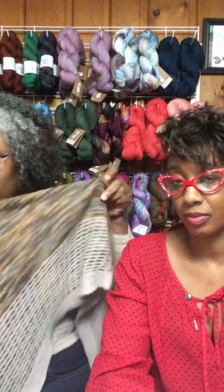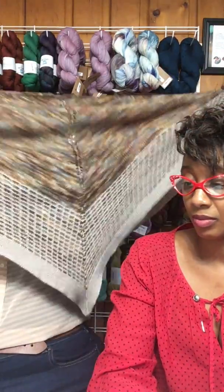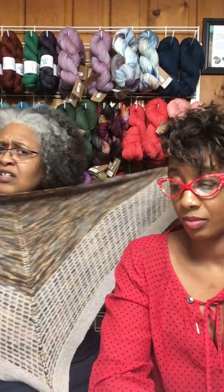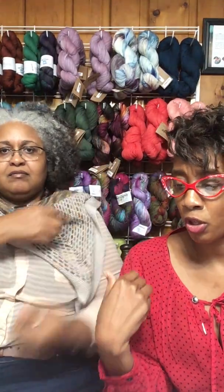So this shawl in particular is called Linden. It is about 62.5 inches wide and 26.5 inches at its deepest point. So it's a nice size shawl without being enormous. And each shawl, I think, takes one skein of each color, and I believe they're also all free patterns. Definitely pop into the store and check these out. Absolutely.